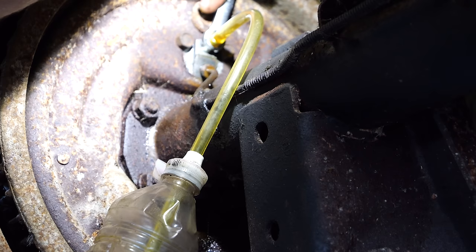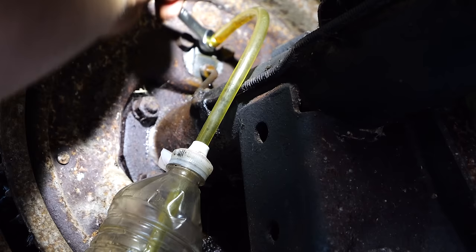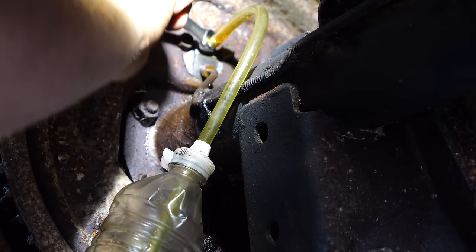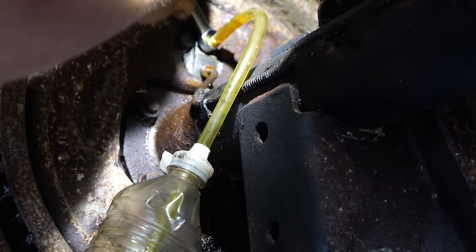Down. Up. Down. Up. Oh, there's fluid. We must be close. All right, there's fluid. Up. Down.